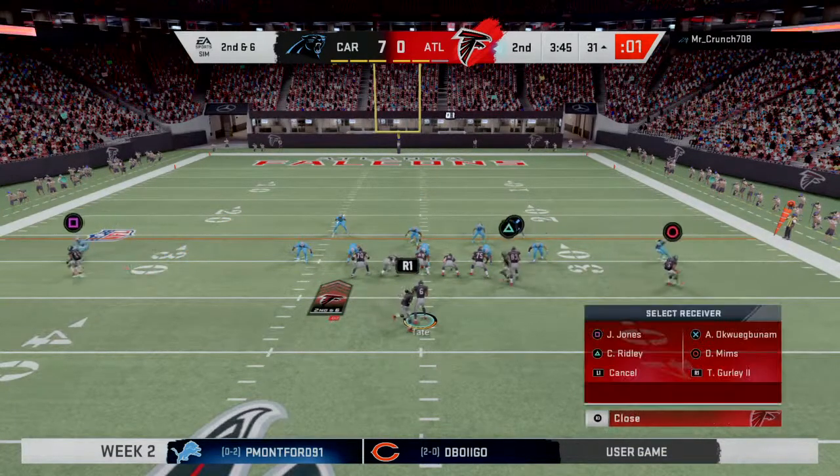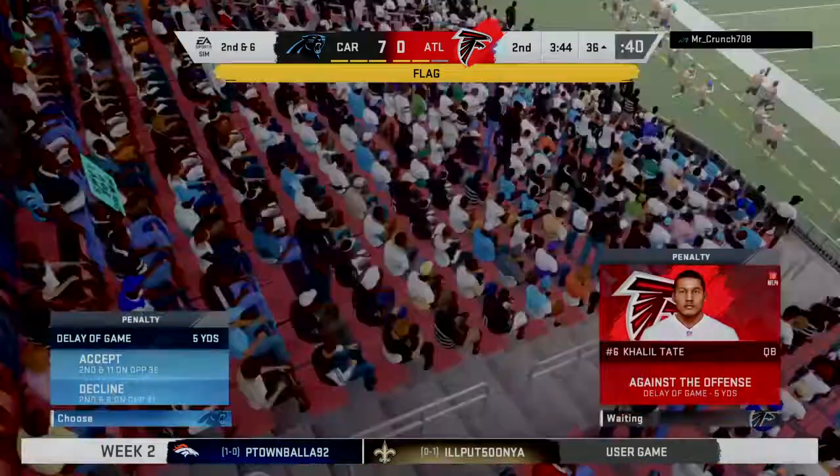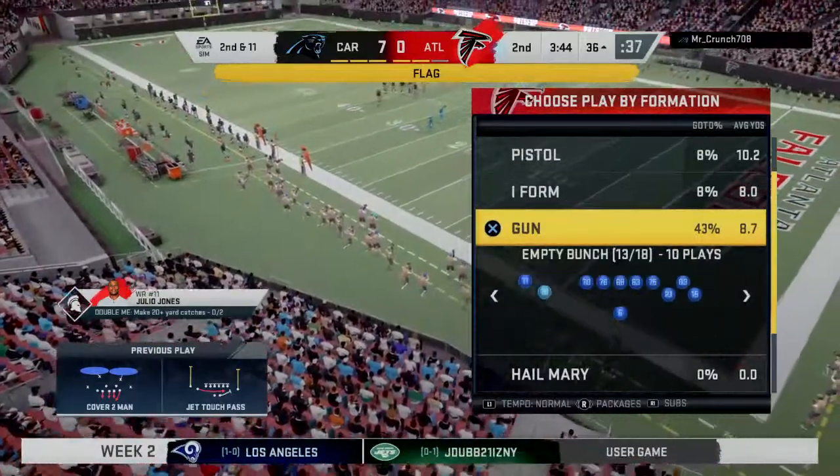Blue draw, Coco. That's going to set him back 5 yards.